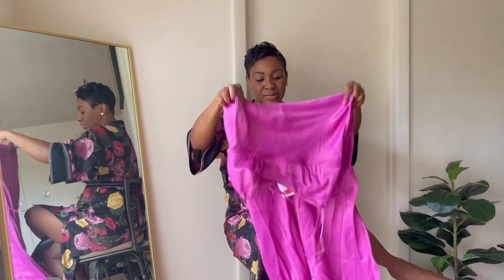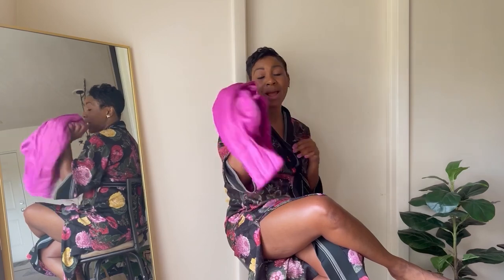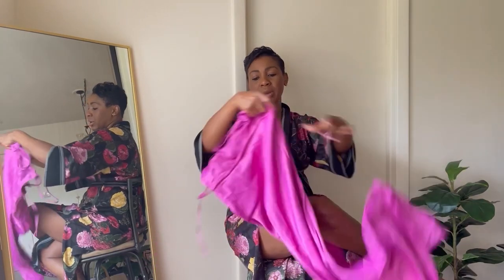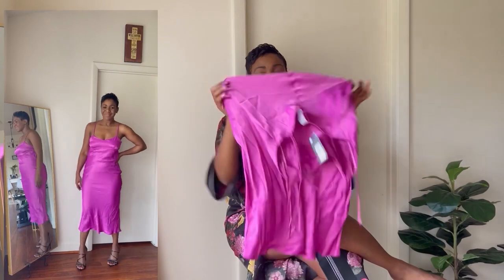I'm not necessarily the slip dress type, but I really like the idea of pairing a girly dress like this with combat boots and like a moto jacket or something. That's more my vibe, so I can't wait to style this up. And also, on a Sunday afternoon like today, after I take my shower, this is something I could just lounge around the house in. So for $5, I am not mad at this.